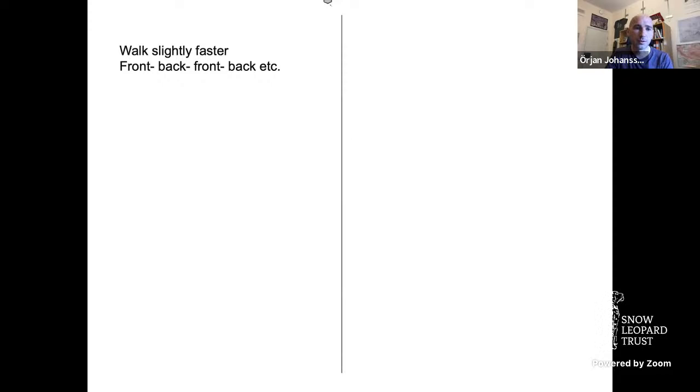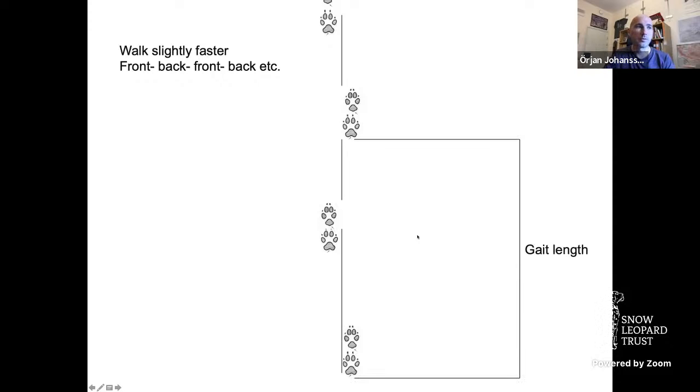If they're walking slightly faster, you'll get this instead. You have the front and the back, front, back, front, back. There are arrows here. So for canids, the front will be depressed a little bit, the pad here, or maybe concave, whereas the back will be convex, or the pad goes a little bit out. And here the gait length, you can measure from front to front or back to back. And you measure, of course, from the same place. It doesn't matter where, just as long as you use the same place.